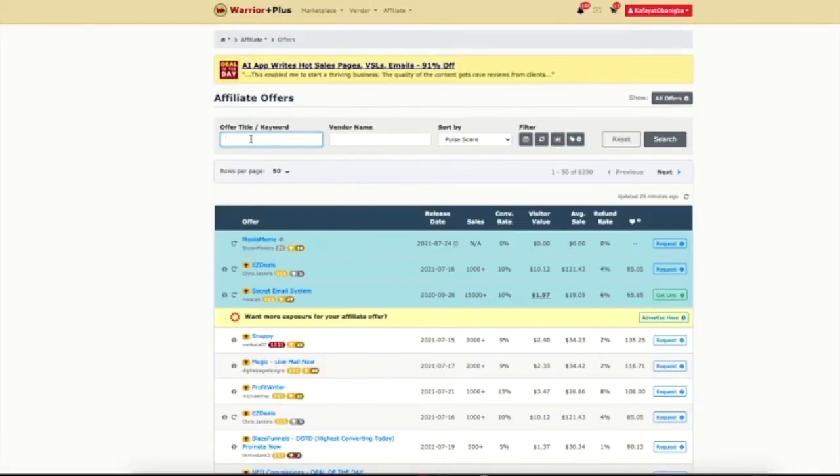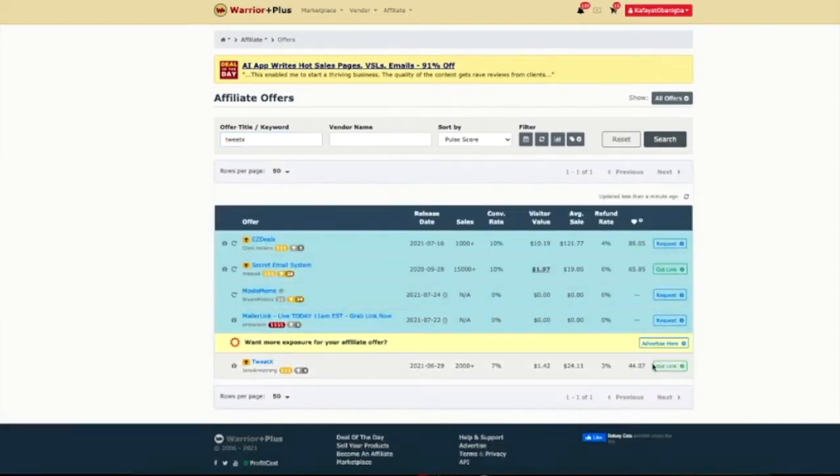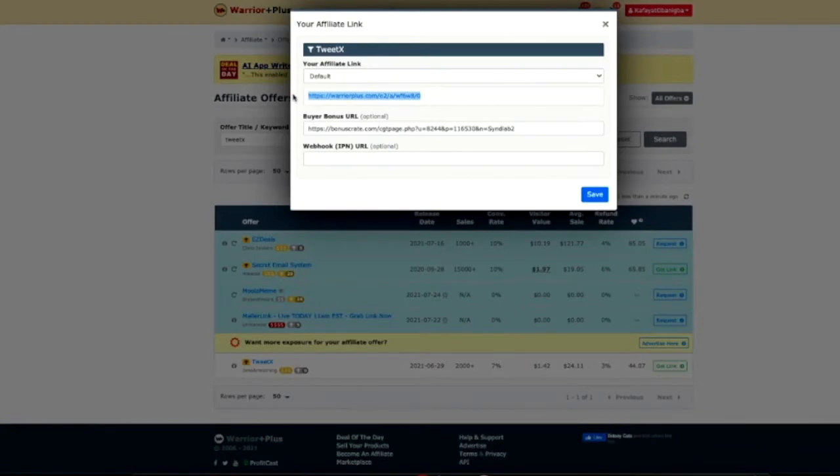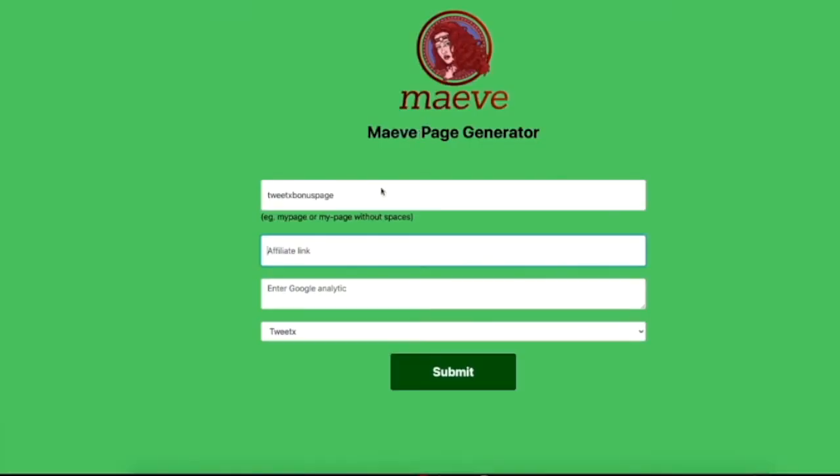Now we're going to go over to the marketplace that we get our affiliate link from, and this is where we're going to be able to get between 50 and 100% commissions on selling these products. So we simply copy and paste that, then pop it into the Maeve page generator just like so.